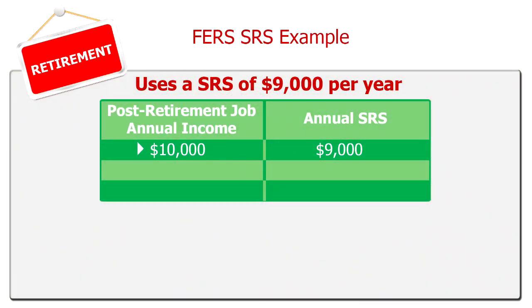Let's review an example for clarification. This slide shows a FERS retiree with a SRS of $9,000 per year and a post-retirement job earning $10,000 per year. Well, $10,000 is under the current annual limit for the Social Security earnings test, so there's no reduction of your SRS. You draw the full SRS and you keep the $10,000 in earnings. Now, in the next example, we assume you earned $20,000 a year while drawing your SRS. Now you have exceeded the current Social Security earnings limit. So for every $2 that you're over that limit, you lose $1 of your SRS.